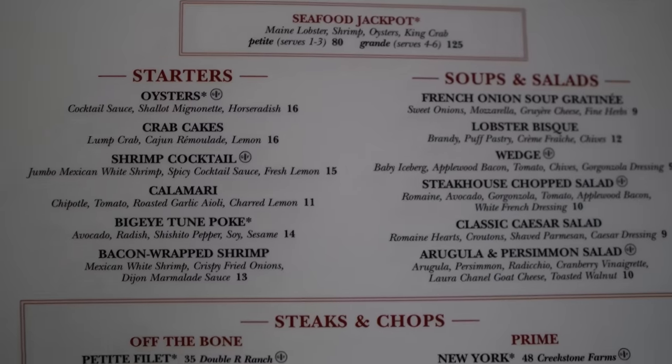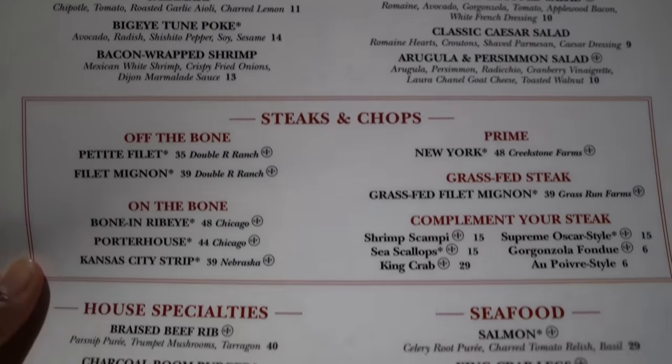We've already taken a sneaky peek at the menu, and there are some things that definitely caught our eye. One in particular is the bacon-wrapped shrimp appetizer. Now, they're supposed to be jumbo shrimp wrapped in bacon. I mean, bacon wrapped around anything. Delicious. Yeah.